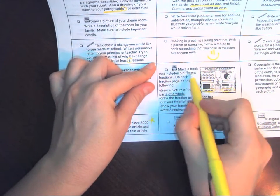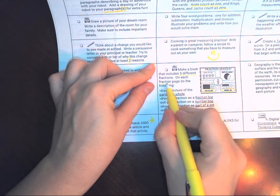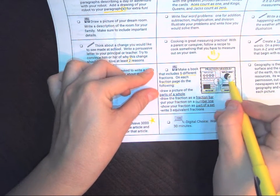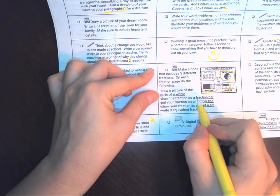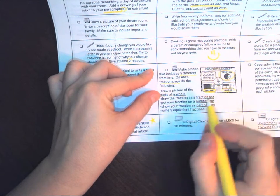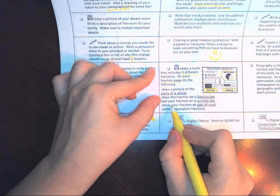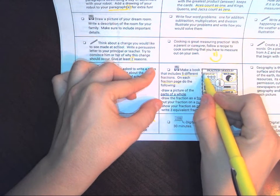Okay, next we have make a book that includes 5 different fractions. On each fraction page, do the following. Draw a picture of the parts of a whole, which we can see right here, parts of a whole. Draw the fraction as a fraction bar. That's modeled right here for us. Put your fraction on a number line, and that looks like this, the number line. Show your fraction as a part of a set. Here is the part of a set.